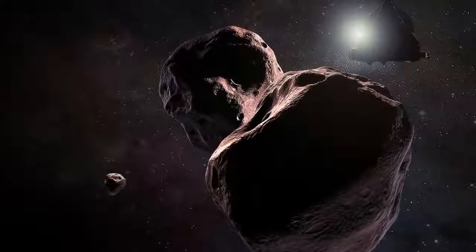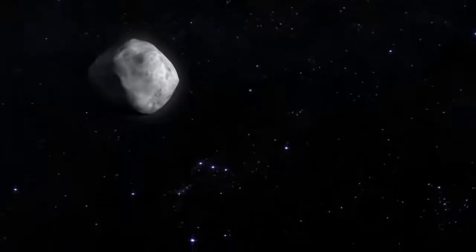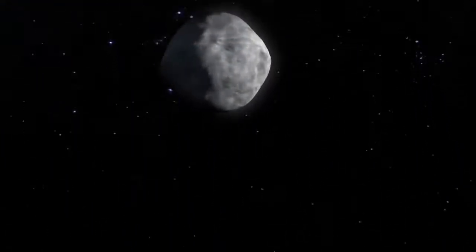Wow. Okay, so let's take another look at these incredible missions again. Going to small worlds, returning big discoveries. Ultima Thule is an object in the Kuiper Belt. Bennu is an asteroid, and it's the destination of the OSIRIS-REx mission, which is an asteroid sample return mission.